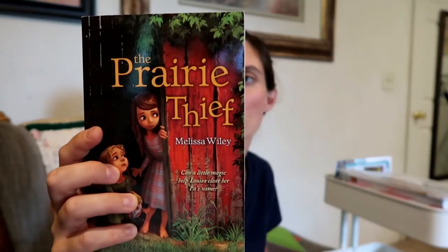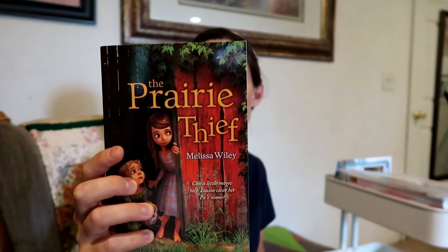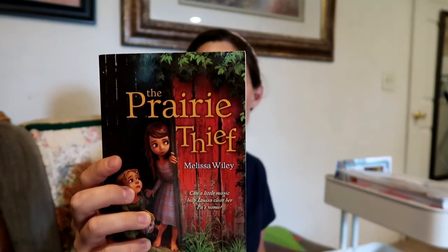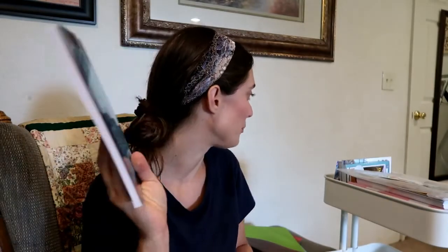A few other read alouds that I have for the year are this funny little one, McBroom's Wonderful 1 Acre Farm. That just looked funny. This one's called The Prairie Thief. It says it's a delightful mashup of Little House on the Prairie. Anyway, it looks funny and it's recommended. We'll see how it is, right? The Bears on Hemlock Mountain, and we're finishing up this one, Along Came Galileo. So those are some of our read alouds.